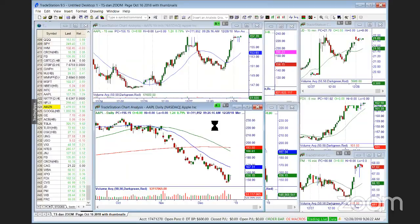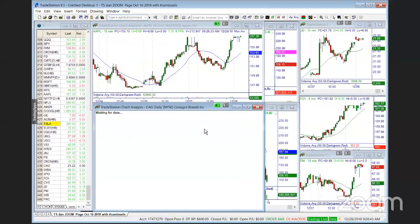Apple, I'm keeping an eye on for a put spread for next week. And it's not a great pattern. It's not directional, but it's oversold. The weekly's oversold. If the market holds, even if it doesn't go up a lot, if it just chops around, we get paid for calling a bottom.